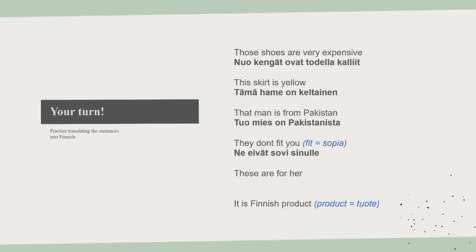Ne eivät sovi sinulle. Nämä ovat hänelle. Se on suomalainen tuote.